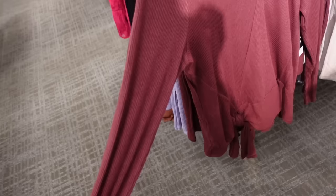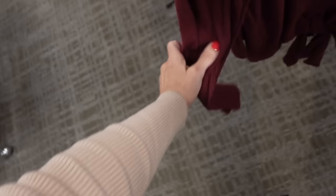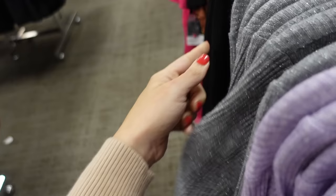Tie front top from Simply Vera. This one has that boat neck on, the seam detailing, the tie. It's fitted through the wrist, and then that seam fit through the back. In the burgundy, also comes in lavender. There's the gray with the shimmer, and then black with the shimmer, on sale for $36.99, regularly $44.